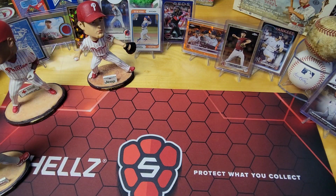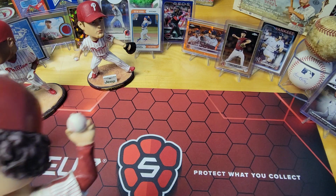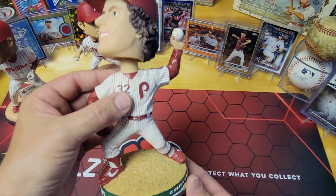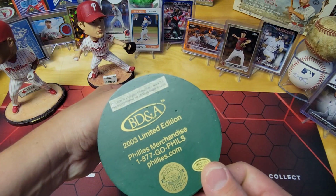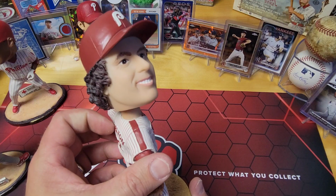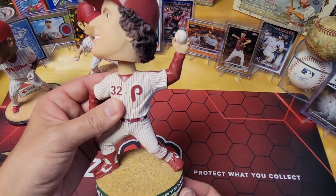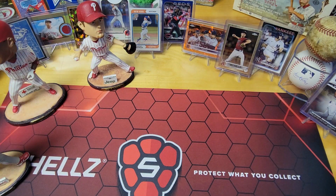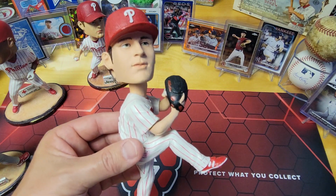Got another lefty coming up in a minute, of course. Let's just do him right now. Here he is. Hall of Famer, Mr. Steve Carlton. This one is from 2003, 21 years old, and is in pretty spectacular condition again. Less than $5. Steve Carlton. Don't think anybody's going to catch his records. I think Aaron Nola is going to end up finishing in second place for most of the Phillies' all-time pitching records if he is able to play out his contract.